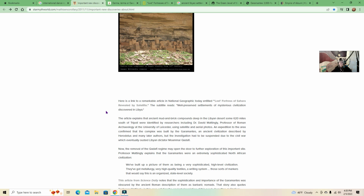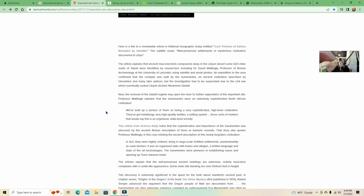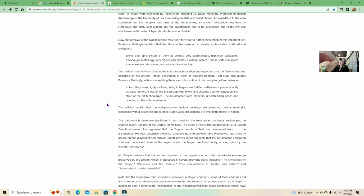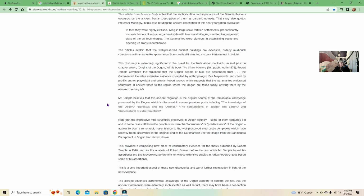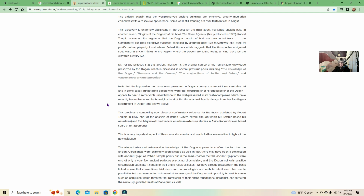The names are similar. So we've built up a picture of them as being a very sophisticated, high-level civilization. They've got metallurgy, very high-quality textiles, a writing system, these sorts of markers that would say this is an organized, state-level society. And it goes in. These are archaeologists talking about this based on things that they've found out. They had astronomical knowledge.